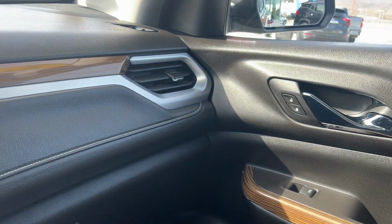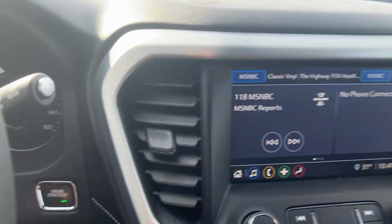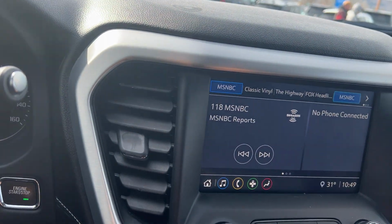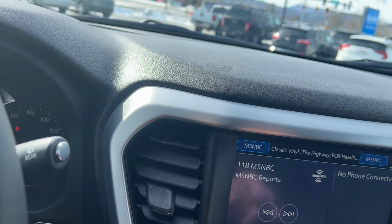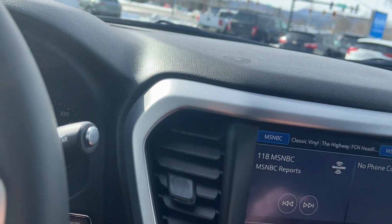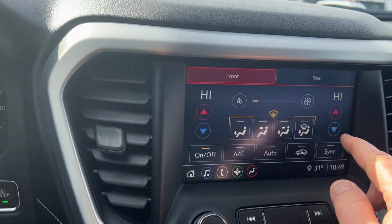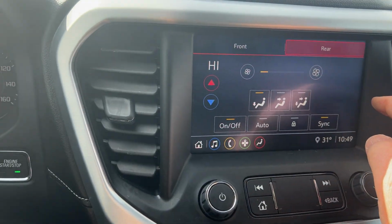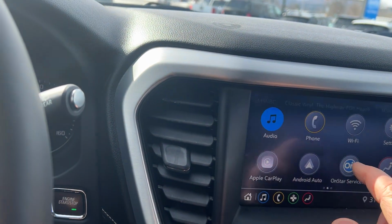Once again, you have the wood grain in the front. Some brushed chrome, so it's a very nice looking dash. Does have a color touch screen, so if you put it in reverse, you do have your camera there. Would have Apple CarPlay, Android Auto, all right there. You can do your temperature up here if you want, so you can do the rear air here if you wanted to. It's all at the touch of a button there.